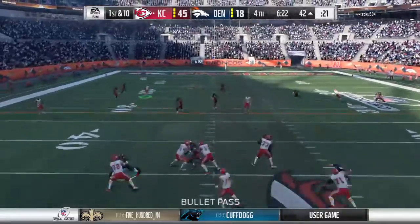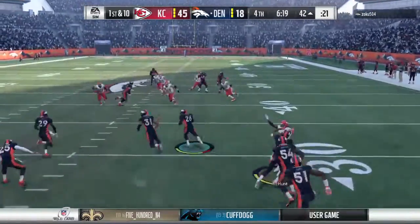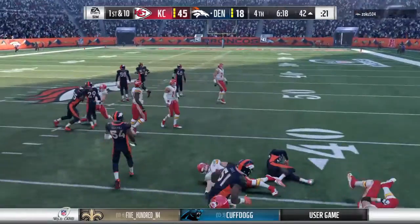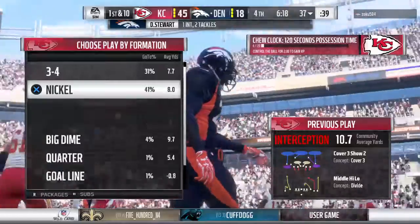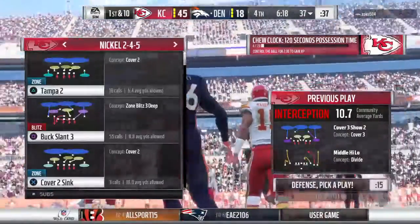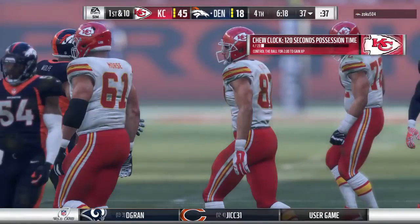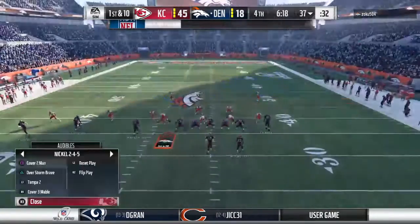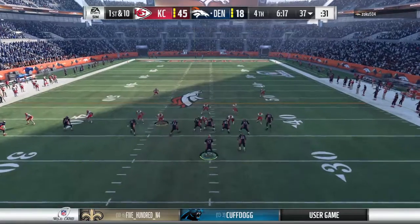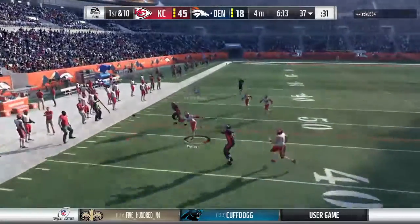Throwing on 1st down is Mahomes. Into heavy traffic, and it's intercepted. Picked off by the free safety, Darian Stewart. And he's going to take this one back to the 37-yard line. Well, this is one of the downsides of being a rookie quarterback. You know you're going to get called out about everything you do that goes wrong. Here, maybe he's a little uncertain about where to go with the football. And at this level, uncertainty equals turnovers. And this one winds up being intercepted.